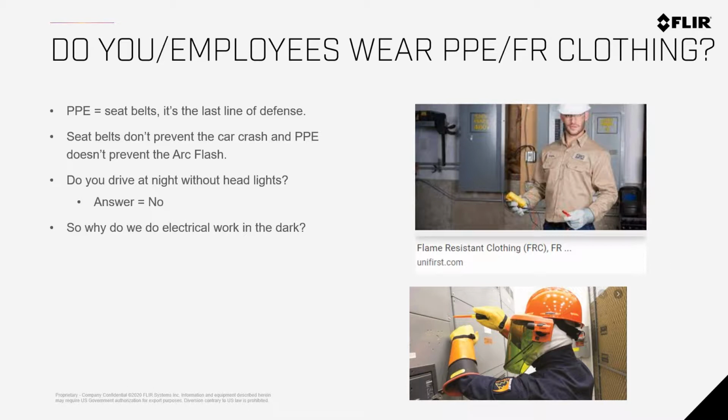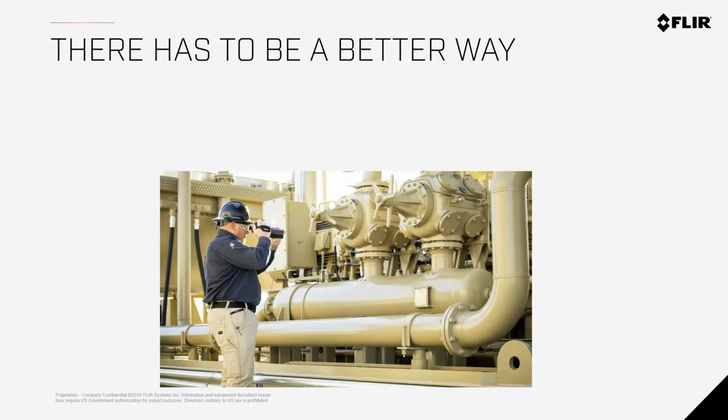You don't put a 12-year-old behind the wheel and say, put a seatbelt on, you'll be fine. No, there's more that goes into that. And we're going to dive into some of those things that we can bring to light so that we can stop these potential hazards before they actually become a hazard. So there has to be a better way. What if you could scan large areas quickly and safely at a distance, like an RMLD?